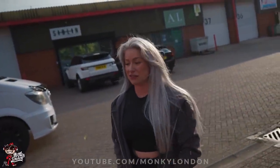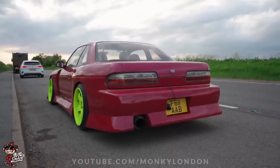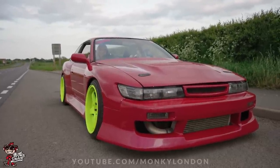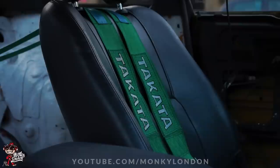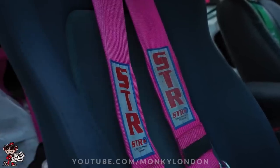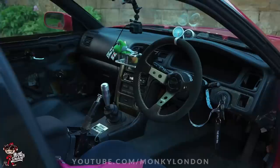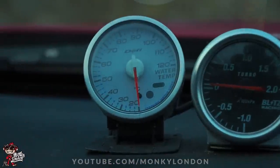Three and three quarters all the way through. I guess it's like a stock S13 seat. Yeah, Takata harnesses. R32 GTR. GTRC. Yeah, cool. Deep dish steering wheel. Yep, cool. What gear knob was that? That was custom made. Blitz boost gauge and then a Defi water temp.